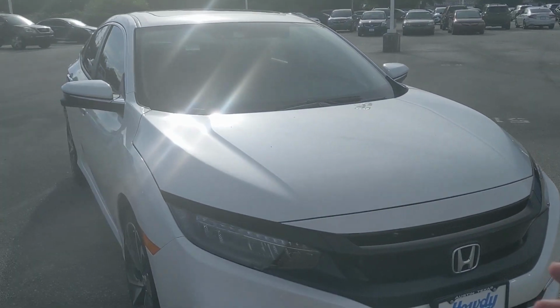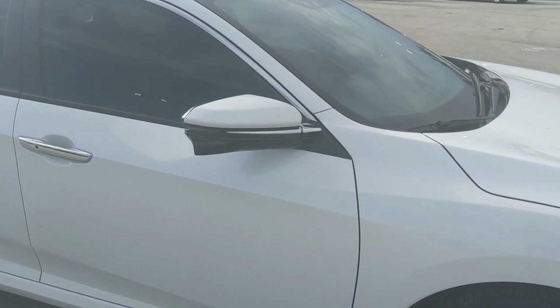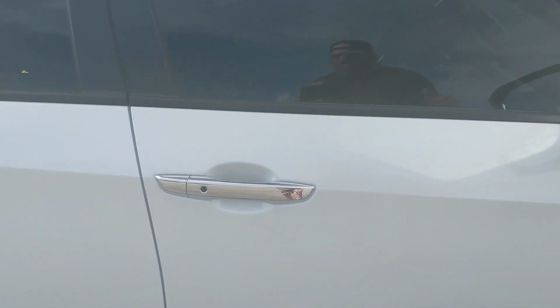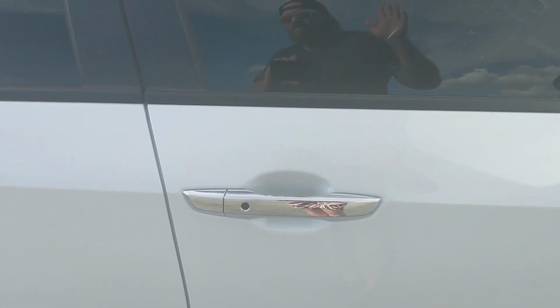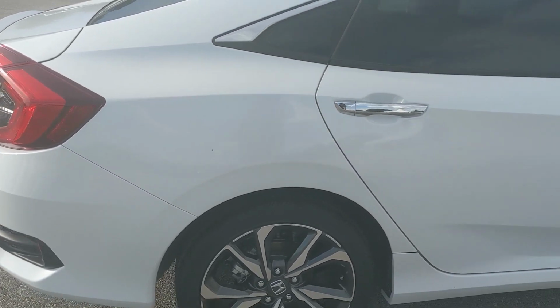Now, as we wrap around the side, I'll just point out this car does come with the camera off the right side known as Honda LaneWatch. And when we get in the car, I'll show you that, but I just want to show you where this feature is first. It does have keyless entry, so I can walk up and put my hand inside of here, and it'll unlock for me. And if I want to lock it, I can press that button, and it'll lock, and I can step away. So really nice. You don't have to get your keys out or worry about anything related to that. You'll notice there are chrome door handles versus the body colored or black if you're looking at your base models.